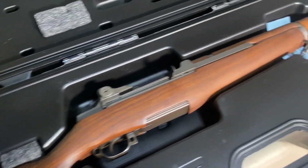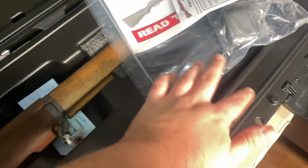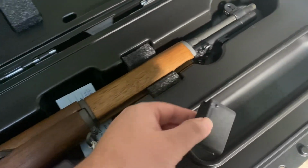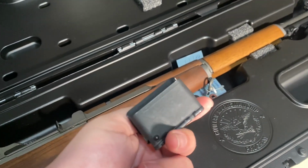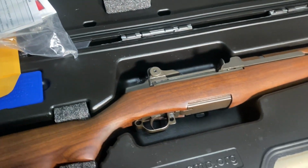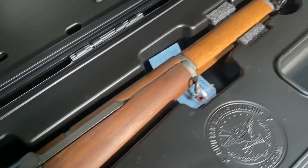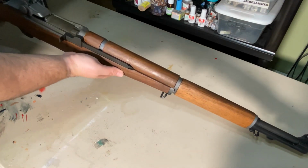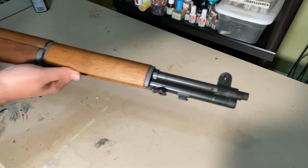Now, the way that the CMP works, you can buy M1s of various grades. This is an expert grade, meaning that the stock has been replaced and everything on this rifle has basically either been redone, touched up, or well maintained in order for it to be an expert grade. But the only two bits that have been completely replaced are the stock and the barrel. Everything else is from a surplus rifle. I think they did refinish the metal as well. I'm not 100% sure, but that is what it looks like, at least.